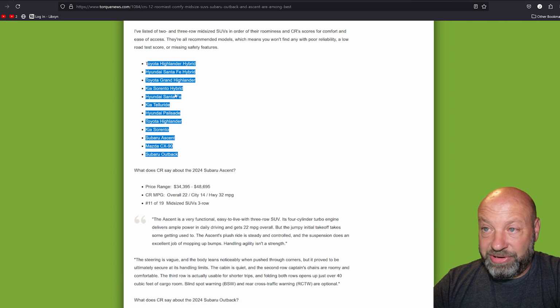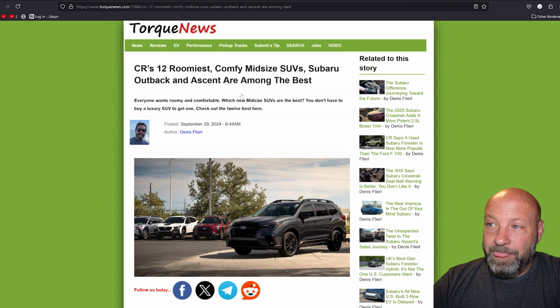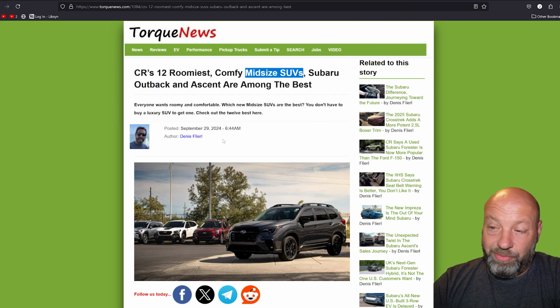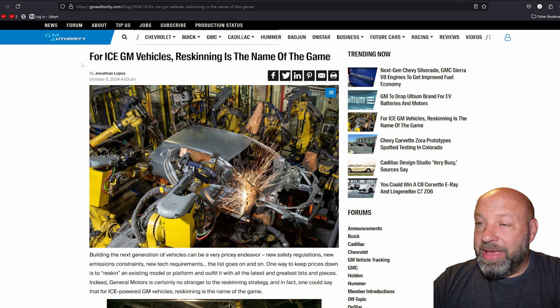Anyway, these are your top ones right here. These are your top mid-sizers. Looks like it's pretty much all the mid-sizers, just about. But anyway, they're saying these are the most comfy and the roomiest in the mid-size SUV world. So if you're looking for one, something you might want to check out. There you go.